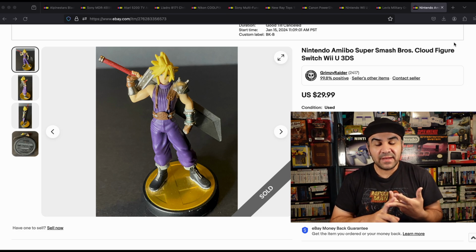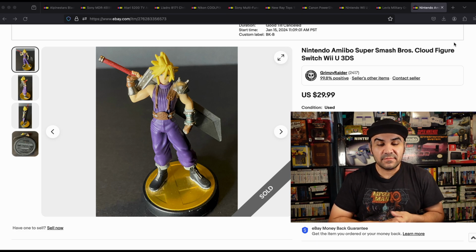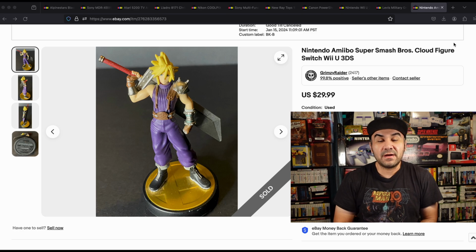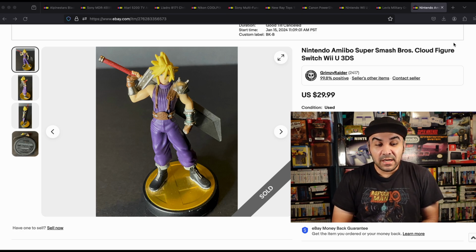I also sold King K. Rool, which I'm not going to show because it's a little redundant. This is probably the highest amiibo right here for $29.99. Definitely an awesome pickup. I'm going to be looking out for more of these out in the wild. Amiibos are pretty hard to find usually. If they're out, they go quick, but loose like this, they're still worth some decent money.